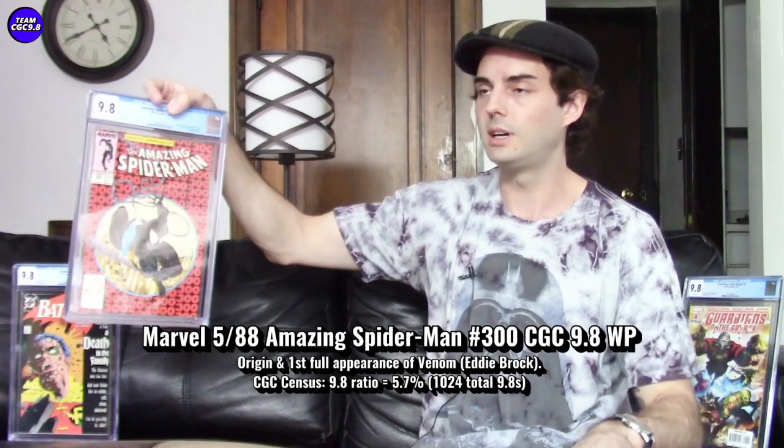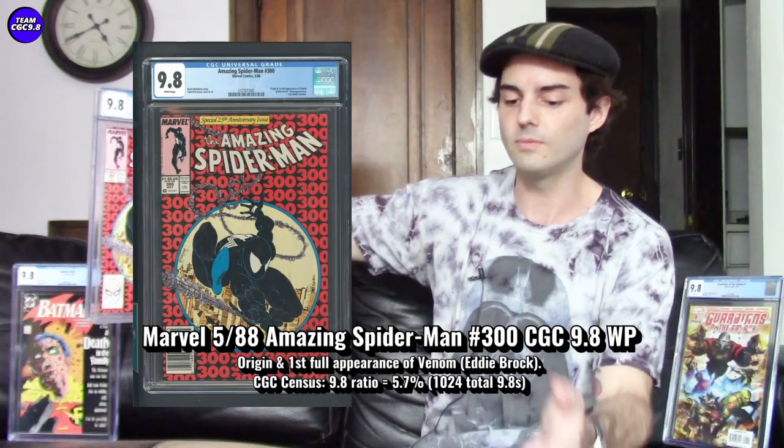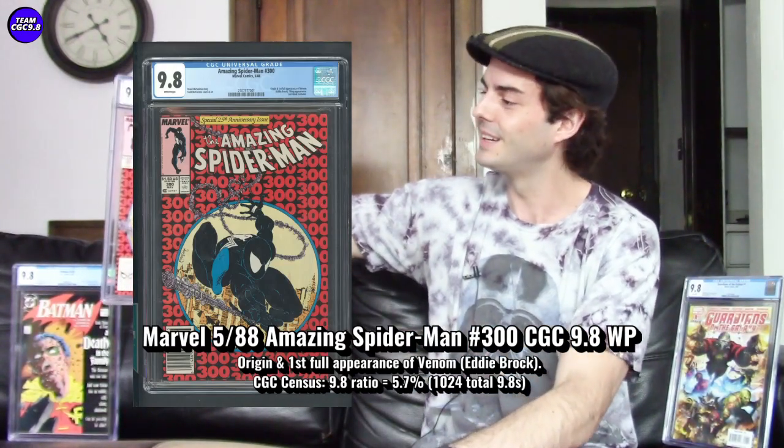So on the census, there's 1,024 CGC 9.8s out there. This being one of the most popular 1980s books, you're going to get almost 1,000 CGC 9.8s regardless of the rarity of the book, because when you look at the CGC 9.8 ratio for a late 80s book, it's 5.7%. So of all graded copies, only 5.7% of them are CGC 9.8s. And I think in the blue label, there's like 17,000 of these that have been graded. So that just gives you an idea of how popular this book is.